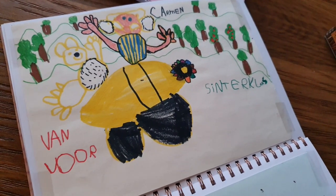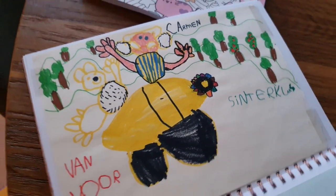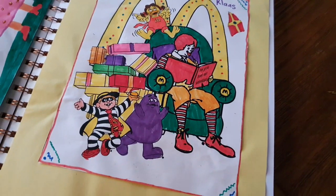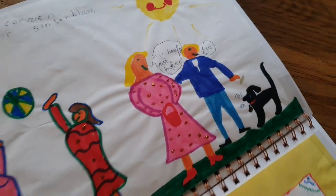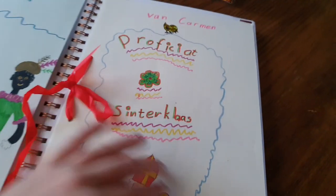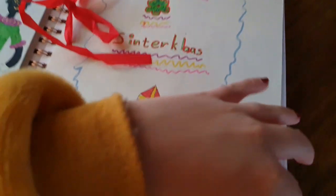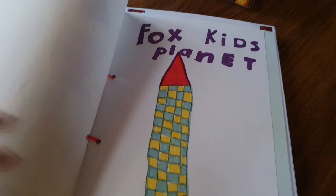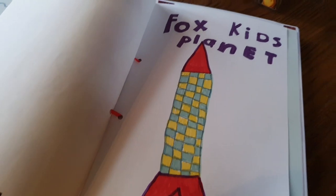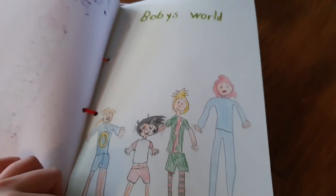From Carmen for Santa Claus. I have no idea. Is this a car? No idea. A McDonald's drawing. We have people playing volleyball. Happy birthday, Santa Claus. Oh, is this a book? Oh, it is. Fox Kids Planet. Okay, I think that was a TV show that I used to watch. Bobby's World. Yes, I love to watch Bobby's World.